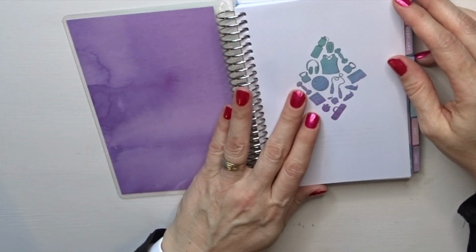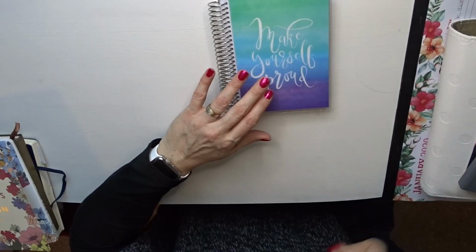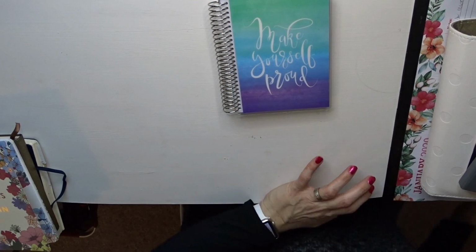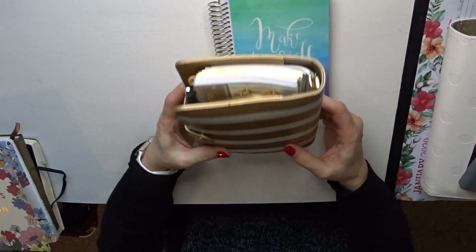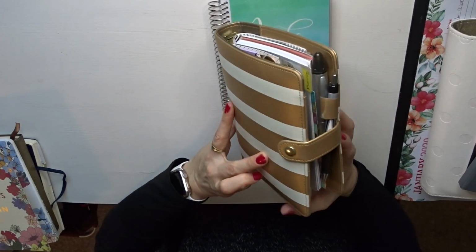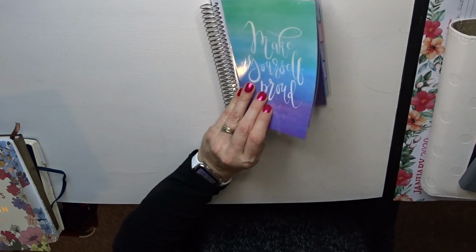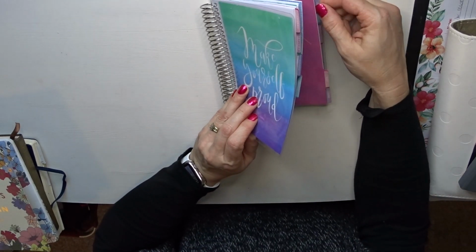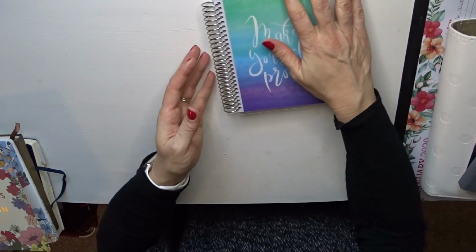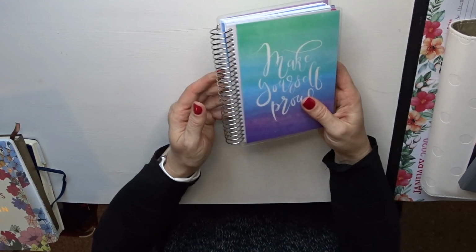I used one this year and I really like the way it worked out. This is the Recollections, and actually this one that I showed you is the Recollections from Michaels. I had the cover for several years, and I just buy new inserts every year. So this is a Recollections Fitness mini journal. I just like it because it's mini, because if I'm traveling, I like to bring it with me as well.